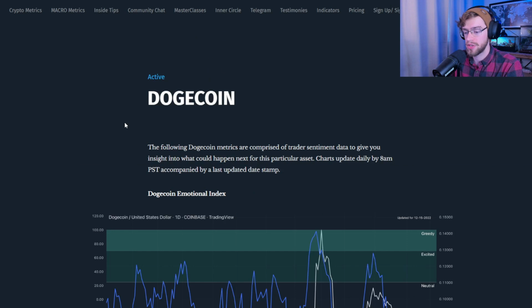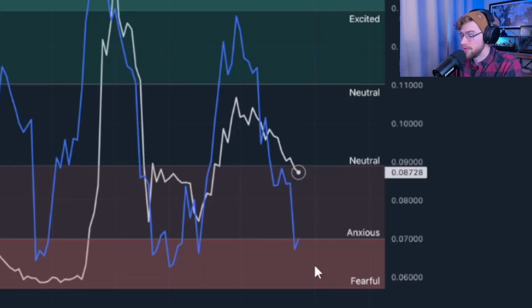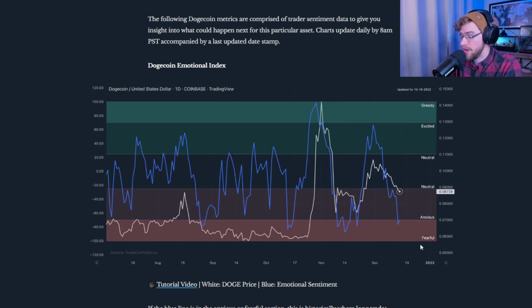Let's start the analysis. Right now, I'm looking at Dogecoin on the TradeConfident.io website. It's really important to pay attention to trader emotional sentiment in the market, and the emotional index will help you with that. We've all heard the term be fearful when others are greedy, and greedy when others are fearful, and the emotional index will give you a scale for that. Right now, Dogecoin has pushed into fearful territory, and this is a very bullish sentiment. Again, be greedy when others are fearful.